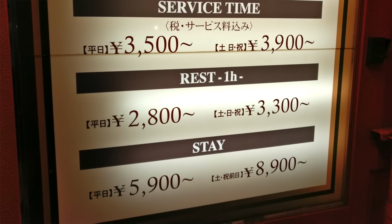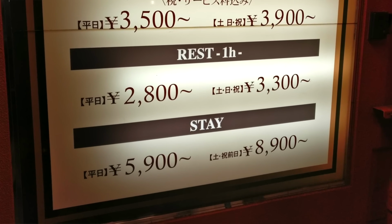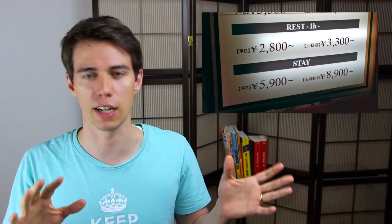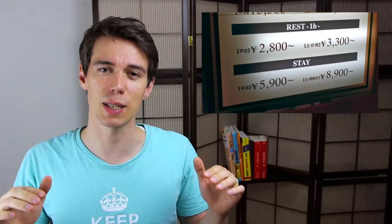The safe way is if there is a sign saying rest and stay with different prices on the outside. Rest is the price for a couple of hours, usually 2 or 3. And stay is the price for a night. These prices are only displayed outside of love hotels. So if you see a sign saying rest and stay, you can be sure it's a love hotel.